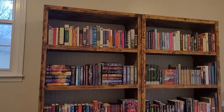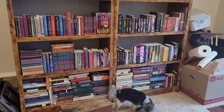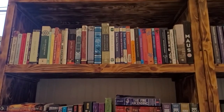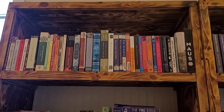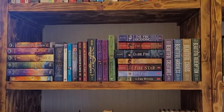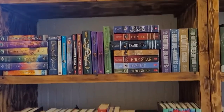Organizing is complete. It is time for the tour. Here are the full shelves in all of their glory. Hi, Marshall. Top left, we have classics, both past and modern classics. Next, this is my YA and middle grade shelf. I need to reread these books to decide if I want to keep them or not.